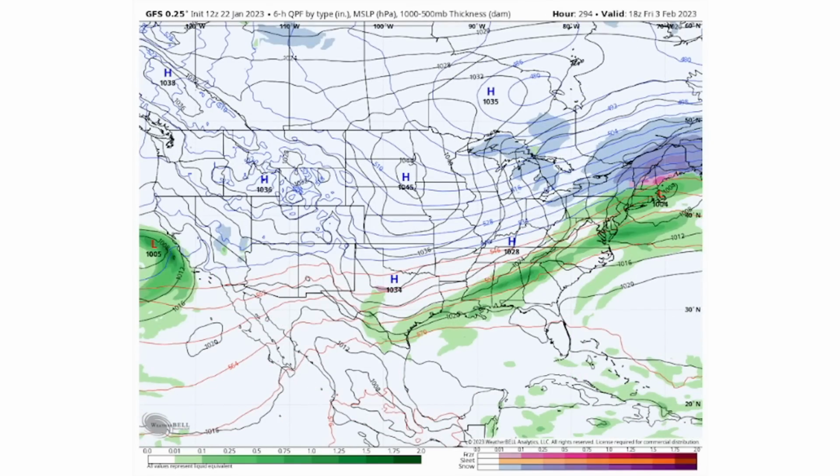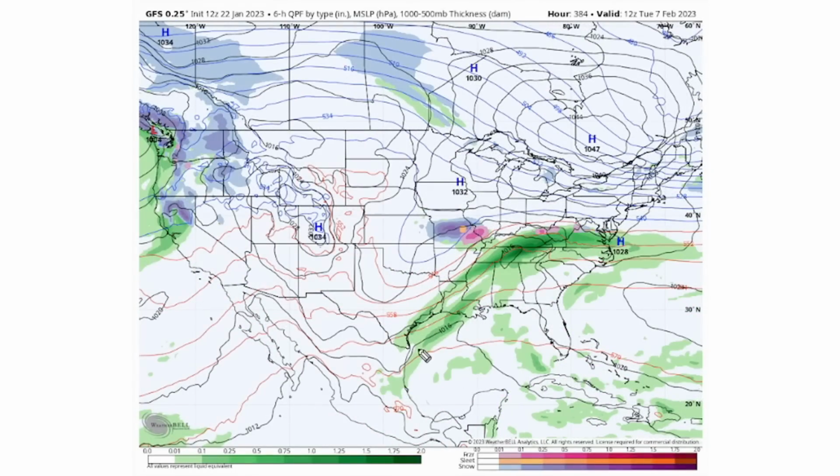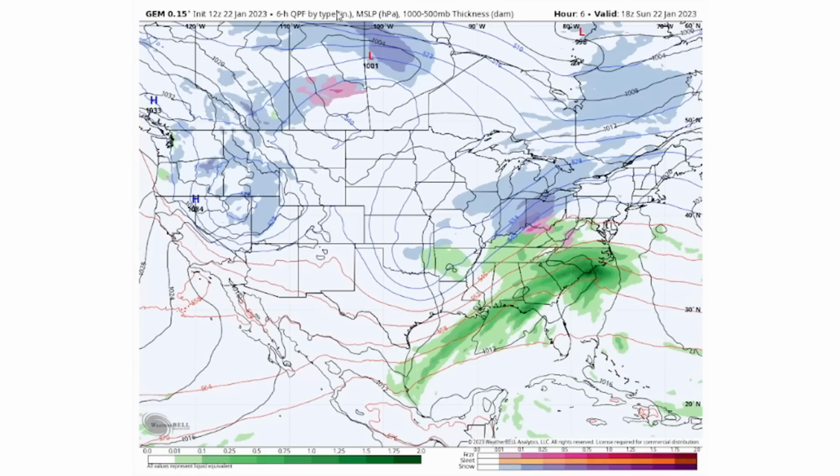We can see here this model says around the 3rd of February, another snowstorm shaping up for the Northeast, and then perhaps another about to shape up around the 7th. So this model is saying things aren't going to slow down too much as we enter into the beginning of February either, which is also very, very interesting.